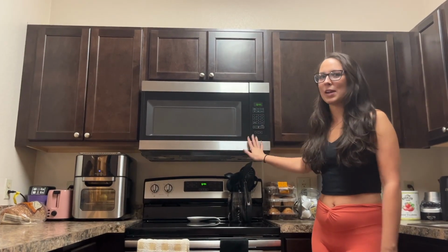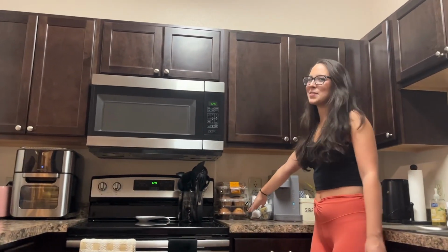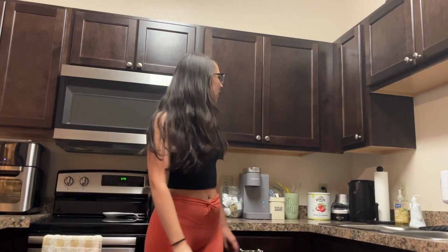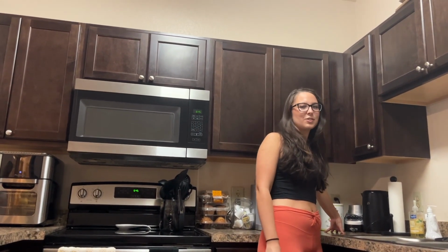The apartment came with a microwave and an oven, but we brought an air fryer, toaster, we have a blender, and then some more snacks, coffee machine, and then if you go over here, we've got just some little miscellaneous stuff. Yeah, another blender because we like to use a blender a lot.